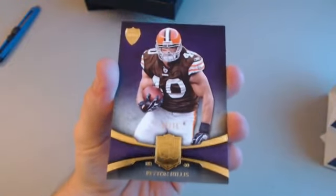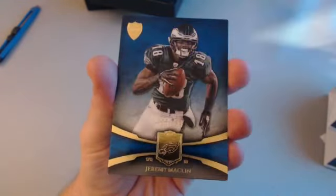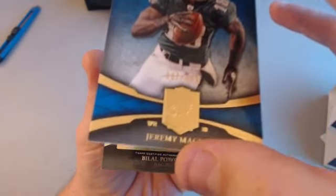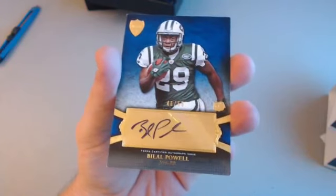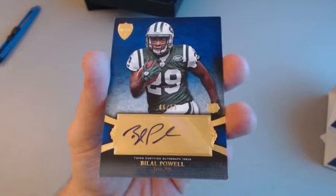Got a Peyton Hillis to 75. A Fitzgerald to 429. Macklin to 429. No longer an Eagle, unfortunately. It will be a 46/55 rookie auto for the Jets. Nice hit, sir. First two boxes were amazing, though. That was great. Franco Harris printing plate. Where's Steelers Nation? He was saying we don't pull Steelers. There you go.